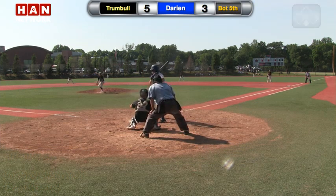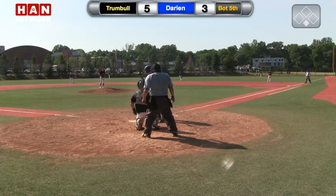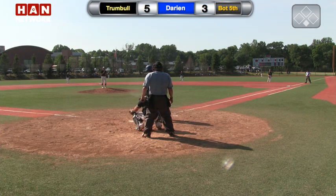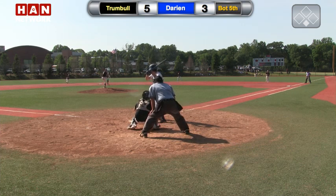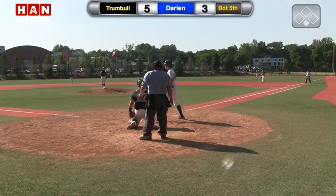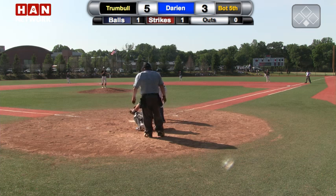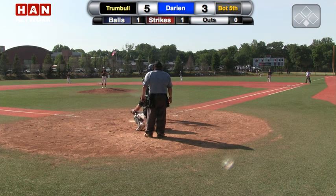Casey Brown leads things off, takes a breaking ball upstairs, 1-0. The Blue Wave down 5-3 as we play here in the last of the 5th inning at Darien High School. Fastball runs on the inside corner, a called strike. Brown will glance back and say, I don't agree, sir, 1-1. He's 0 for 2 with a pair of groundouts to first.